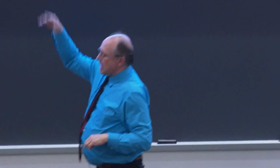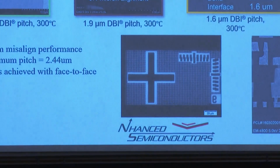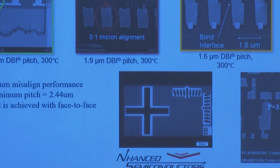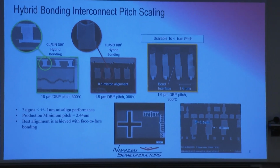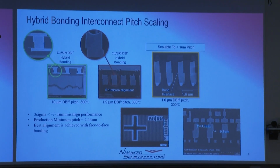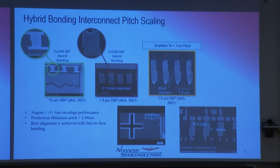So here are some examples of that hybrid bonding. The reason I'm dwelling on this is it's one of the main tools in our toolbox for advanced packaging. But I want to make it clear, the toolbox is vast.